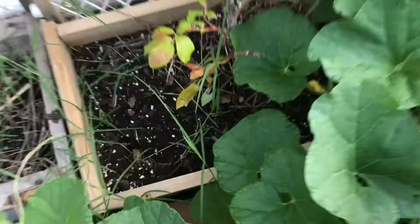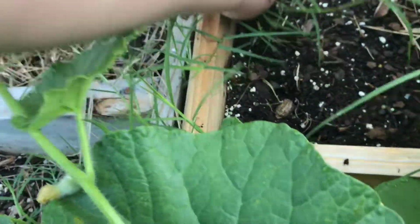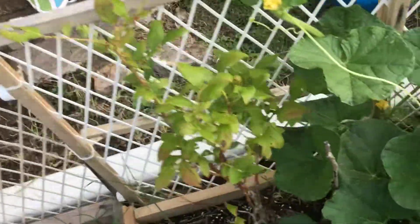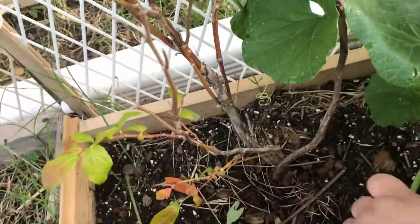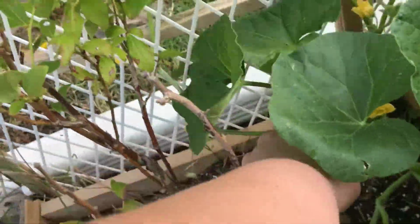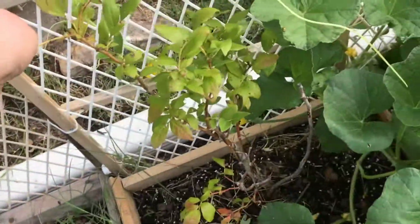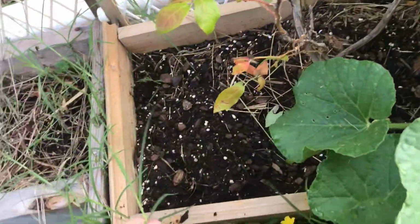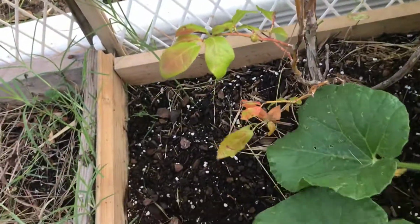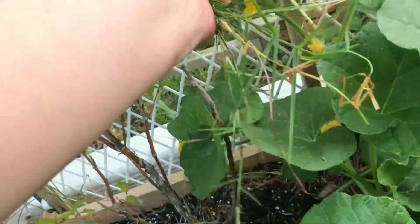So I've got a bunch of grass growing in here because of the rain. This is my blueberry plant. And the thing with this cantaloupe coming over here is, oh man, it's all the way through there. I'm gonna let it go. The cantaloupe plant, it's okay if it shades the roots and the dirt, but it's not okay if it shades the leaves.